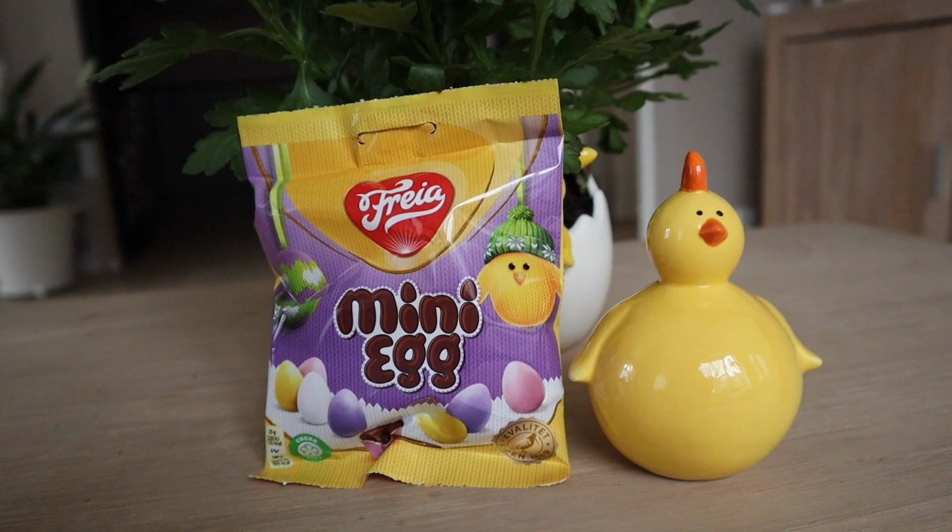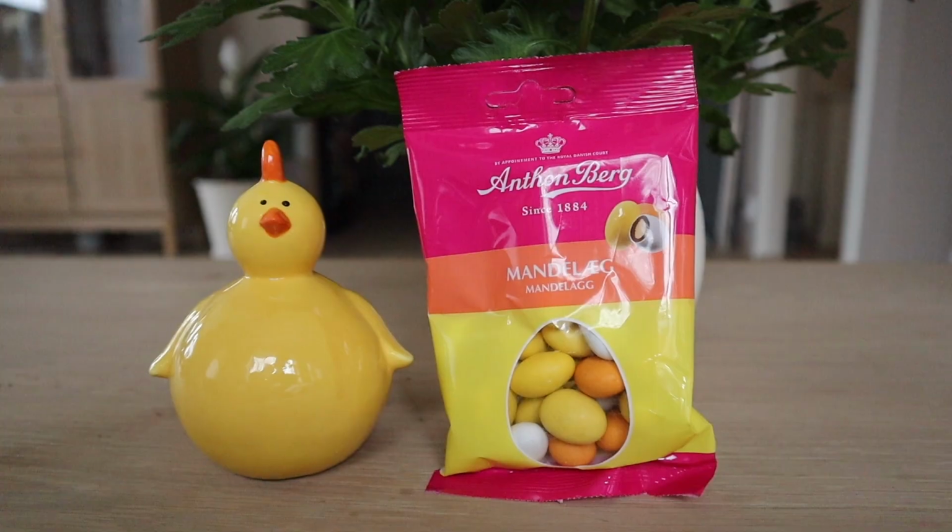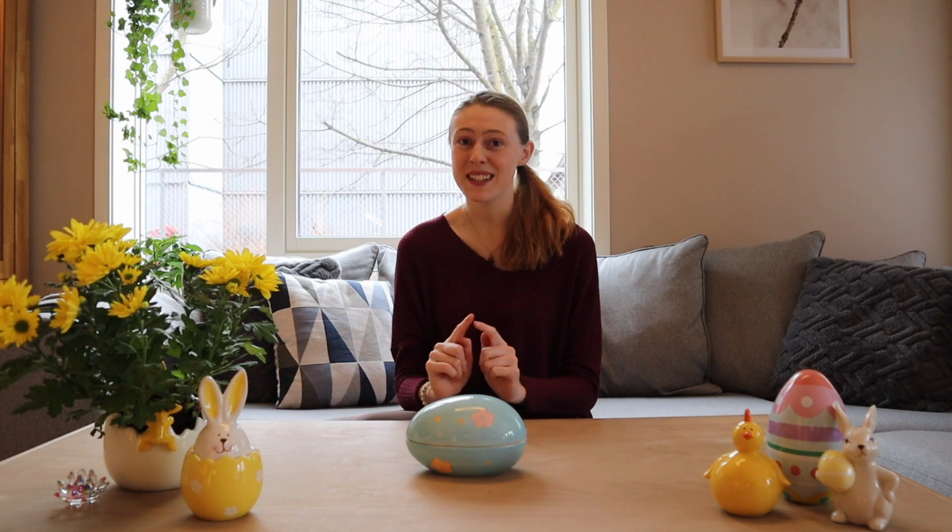Now for my favorite things, 100% anything that Freia gave me. Specifically, I love their tiny chocolate eggs. And then I also really liked the chocolate eggs from that Danish company with the almond in the middle. That was really yummy. But without further ado, let's try the limited time Easter candy.